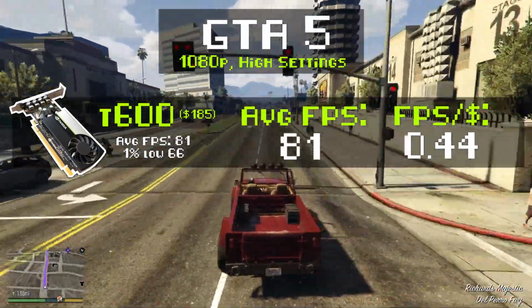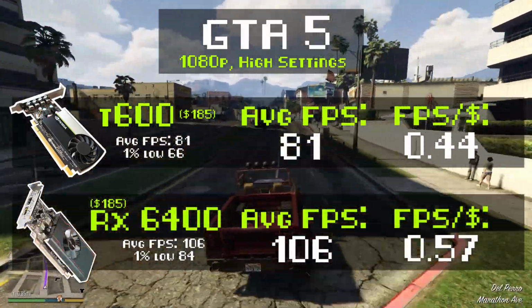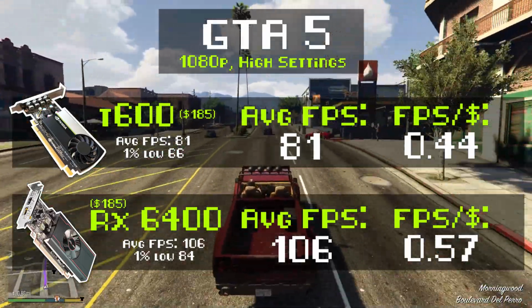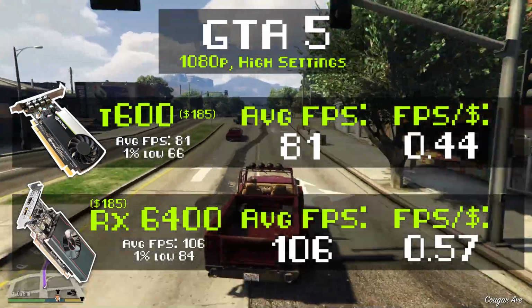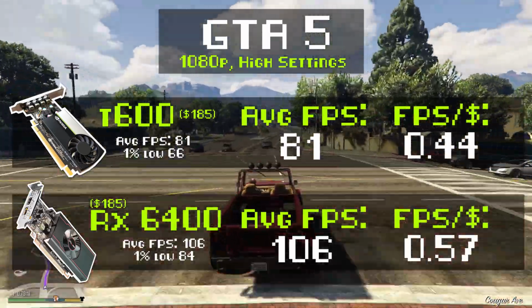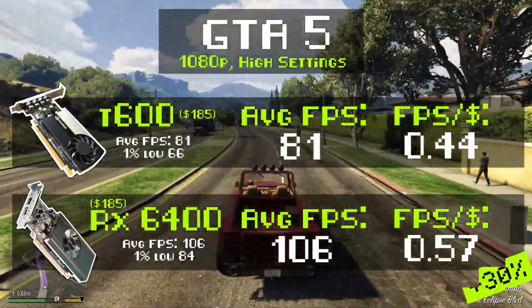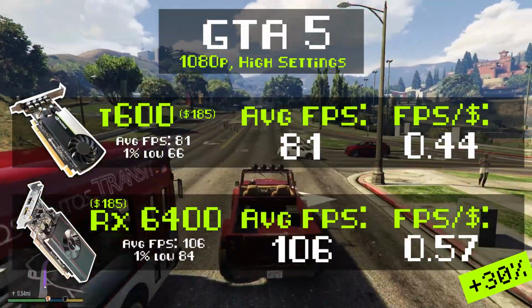This game runs well on lots of hardware though, so how does the RX 6400 do? Well, at these same settings, the 6400 gets an average FPS of 106. 106 FPS. That's an FPS per dollar value of 0.57. I mean, this is 1080p, high settings, and most GPUs can get really high frame rates in this game, but comparing these two cards in this game means that the 6400 comes out ahead by 30%.